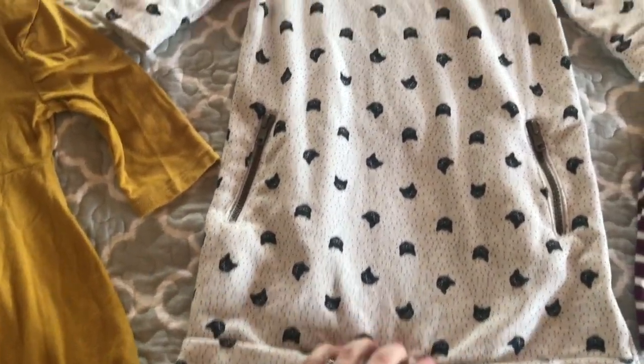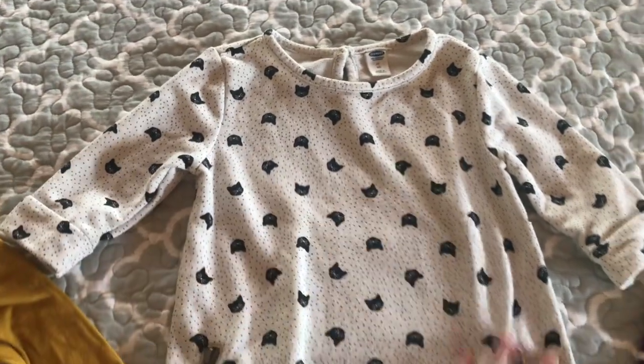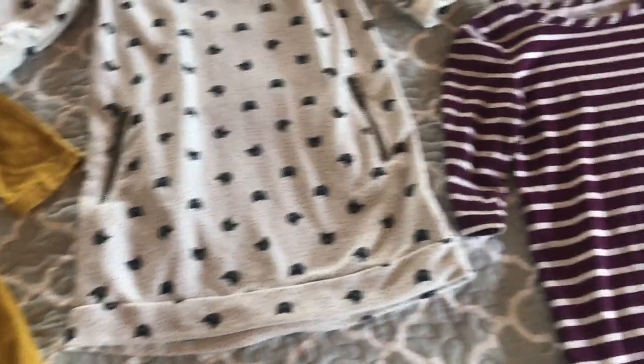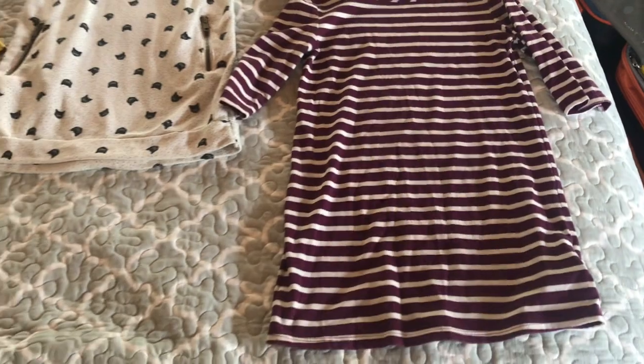This one was so pretty and I thought would be wonderful for Halloween time with the cats and the black and white theme. And then this one I thought really could go any time of year with the purple and white stripes.